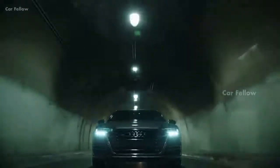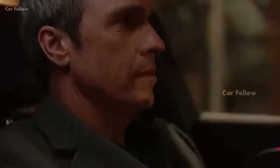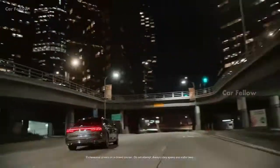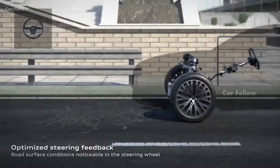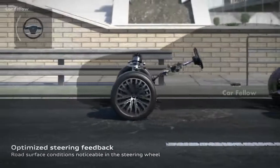While you're cruising, you won't feel the road because you want to have a pleasant ride. But once you're really driving, while you want to feel the curves, while you want to feel vehicle dynamics, then the car reacts to that. It detects that you're going at a faster pace, and then it lets you feel where you drive.